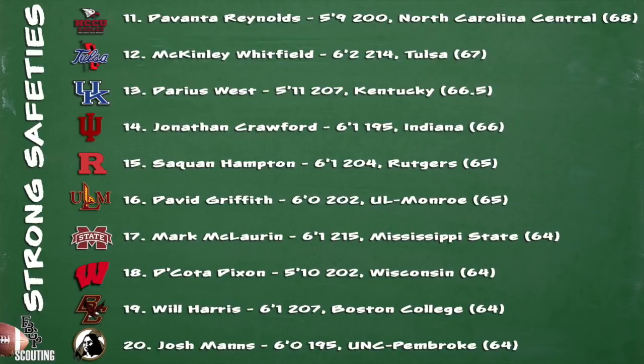Moving on to prospects 11 through 20, and I really like the game of McKinley Whitfield of Tulsa. He plays with good length and isn't a liability in zone coverage. Devonta Reynolds of North Carolina Central is a ball magnet that was moved all around the back seven in that Eagles defense. David Griffin of UL Monroe had a really good showing at the College Gridiron Showcase, building on an excellent career with the Warhawks.